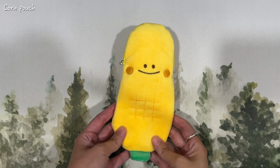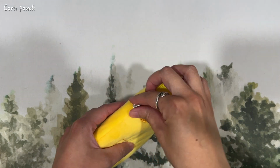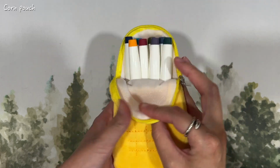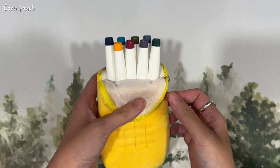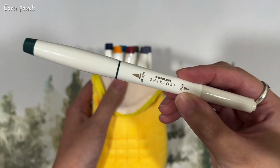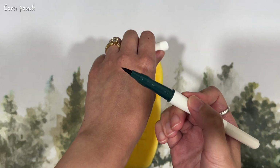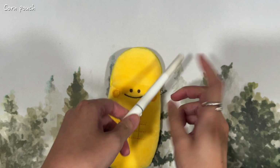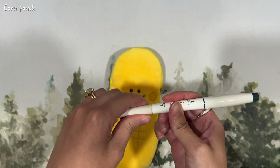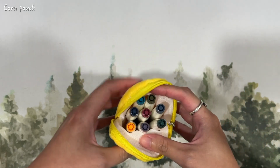The first one I have shown many times before in my previous videos. This one is the corn pouch that I got from Daiso in Japan, and it is currently housing my Sailor Shikiori markers. The Shikiori markers are the ones with a brush tip on one end, and that's what I usually letter my headings with when I journal. And then there's also a fine tip that I also use pretty frequently, and I really enjoy these markers, and I have them in a variety of colors.